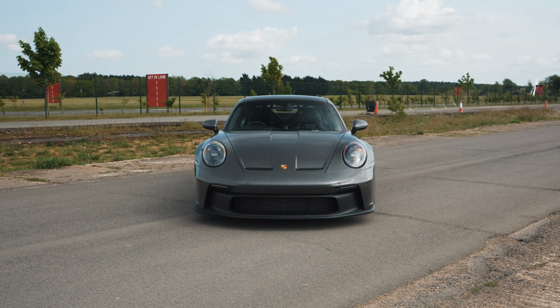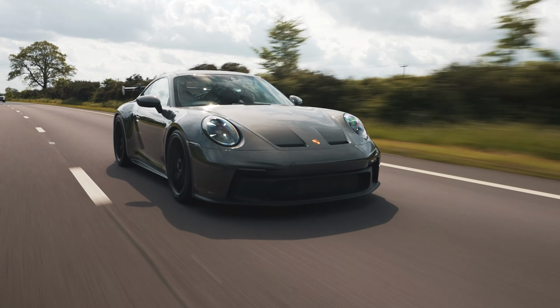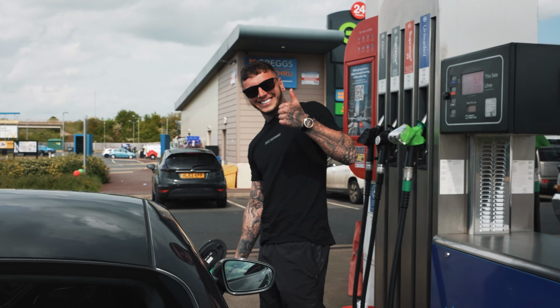Straight from factory, the Porsche GT3 is a track-ready machine, especially this example with the Club Sport package. You can, however, still daily these or just have it for a fun weekend toy. However, it does come with a cost. That cost is all covered with the Smiles for Miles.